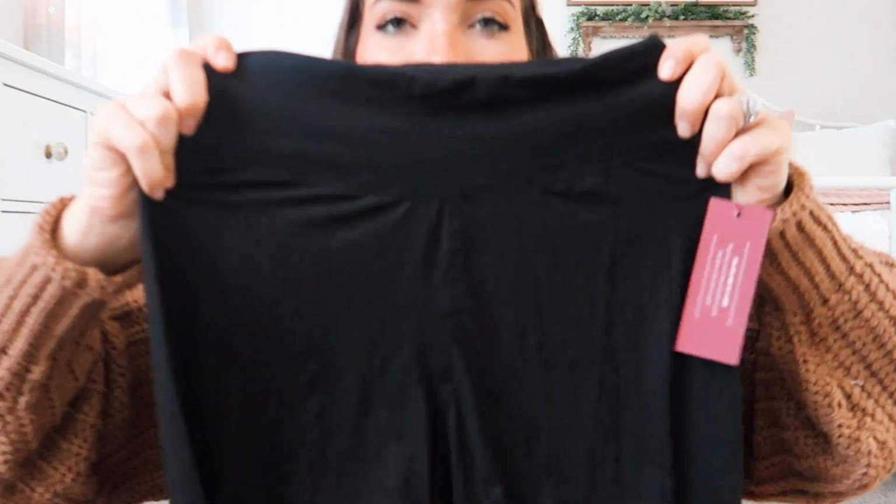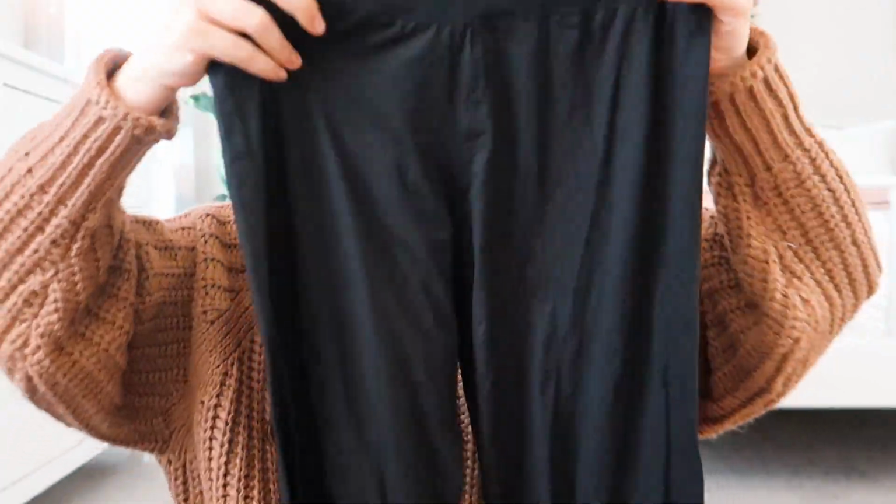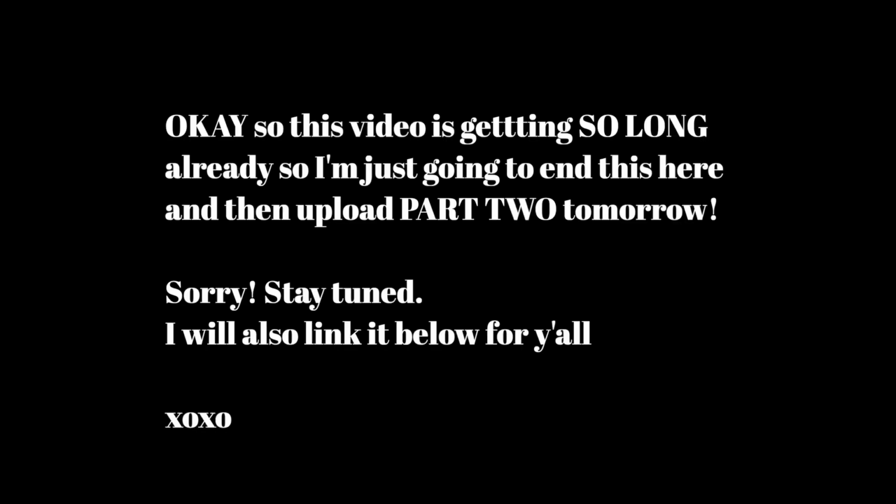The ones I got this time were just black, and so they have, you know, a little bit of a band up here. They're really, really basic. They're literally just black lounge leggings. They literally make you feel like you're naked. You don't feel like you have pants on at all because they're just so soft and so light. I highly recommend that y'all check these out. These are like $10.